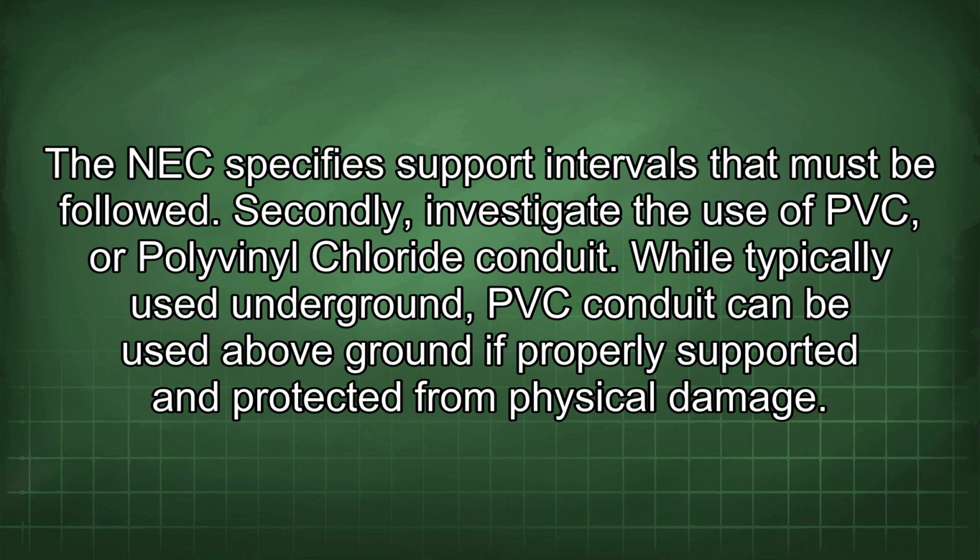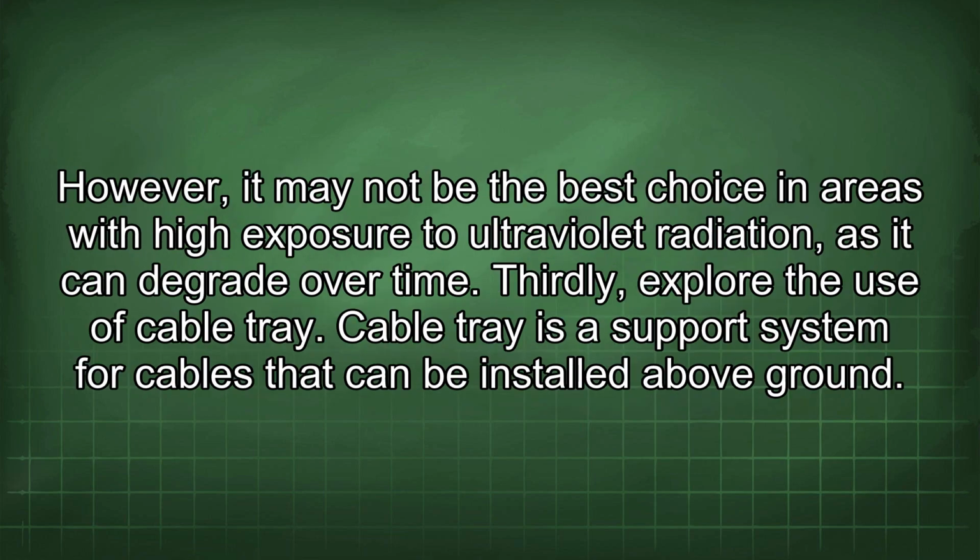Secondly, investigate the use of PVC or polyvinyl chloride conduit. While typically used underground, PVC conduit can be used above ground if properly supported and protected from physical damage. However, it may not be the best choice in areas with high exposure to ultraviolet radiation, as it can degrade over time. Thirdly, explore the use of cable tray.